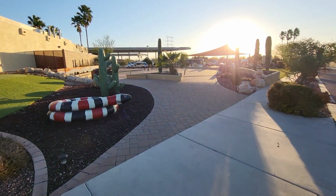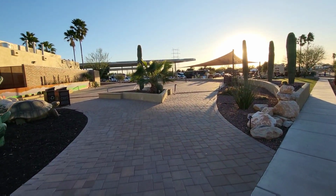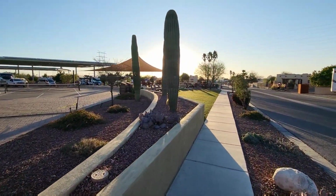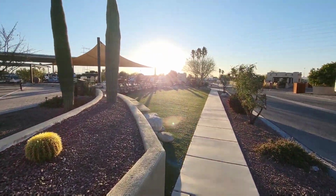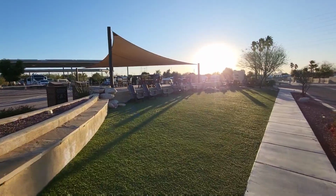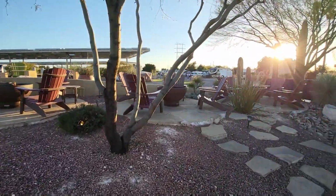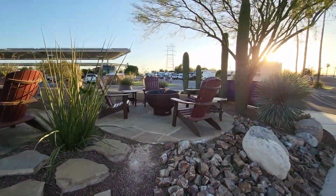So we'll start off here at the back with the pickleball courts. They got two really nice pickleball courts here on property. Really nice patio to hang out on as well. You can see they've got the gas fire pits going over here. It's just really nice. This is really well done. And here's the fire pits over here going. It's quite windy today, as I'm sure you can tell on the mic.